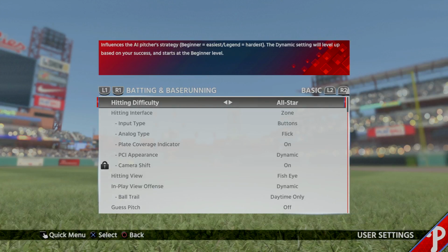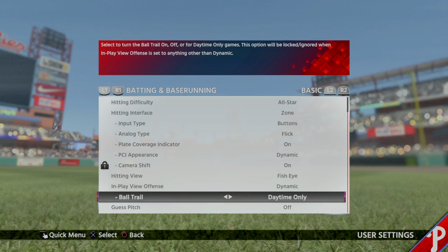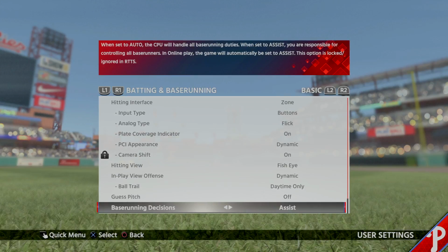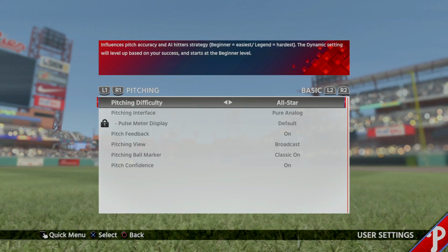Now this is the stuff that I'm using. I could probably push myself to Hall of Fame for hitting difficulty. As you can see, I score a lot, but I don't do it that often to get that big of runs as much as I did in that last game. I use the assisted base runner decisions, but generally it's automatic otherwise, so no point there. Pitching, same thing, all-star difficulty.